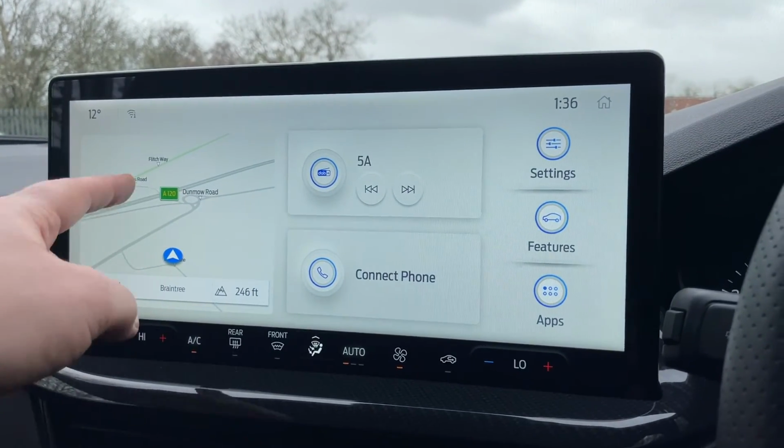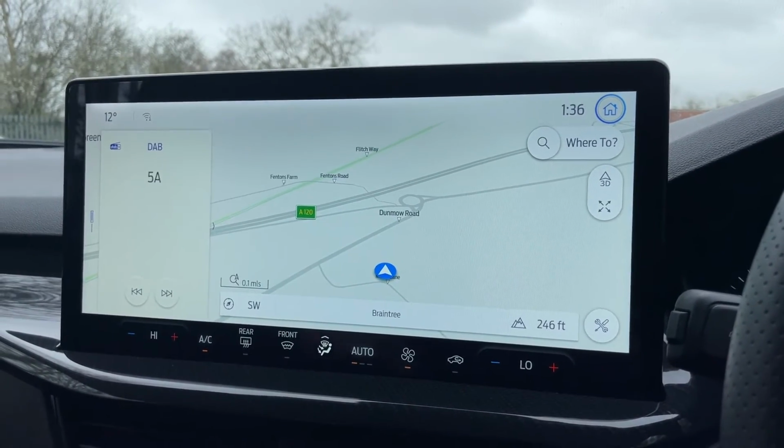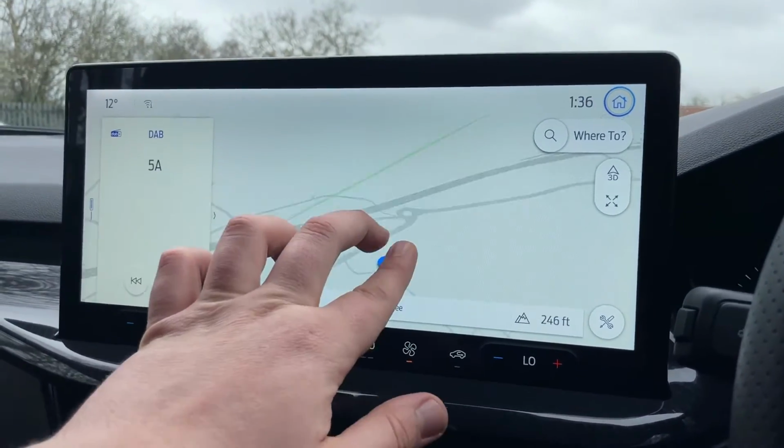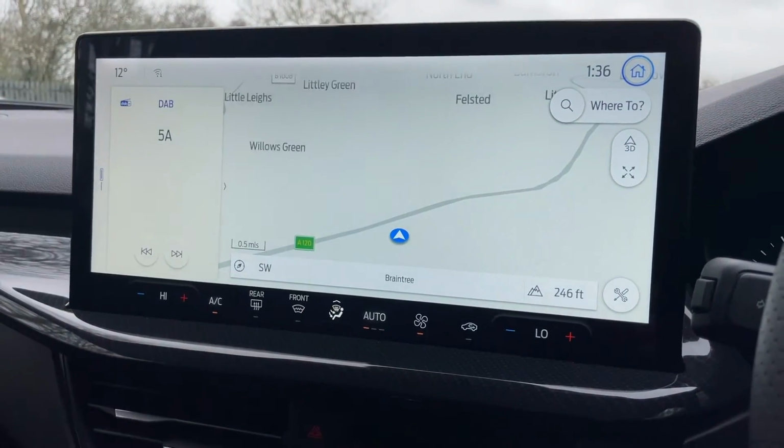This is your home page effectively, so on the left hand side you have a snapshot of the navigation, and like you see, it's a nice clear screen. It's almost like using a smartphone, so it's like a pinch system. As you can see, it's nice and responsive.